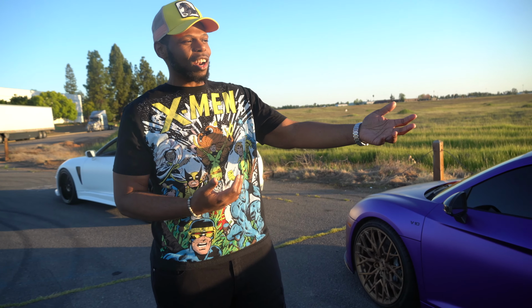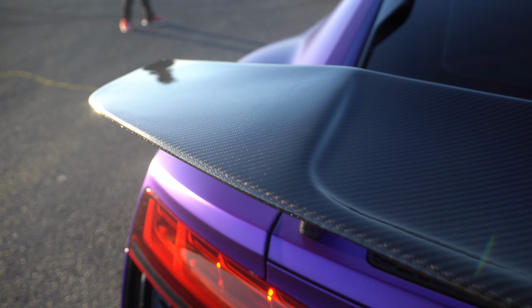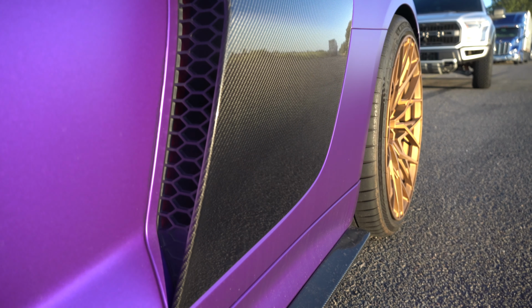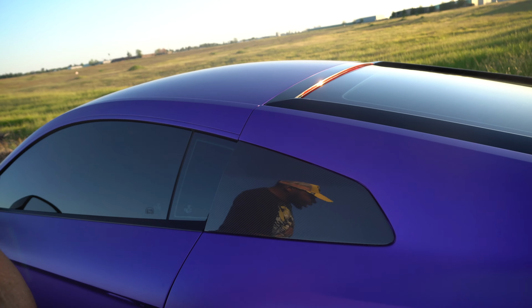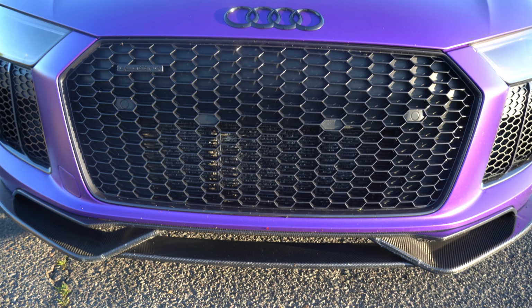You got the Vorsteiner carbon fiber add-ons. Spoiler, your rear diffuser, side skirts, your air intake? Yeah, they used to call those the door blades, but remember in the old school, they called it the Iron Man one. This was a blade. Yeah, that's true. And then they separated into the two pieces now. Yeah. Mirror caps, front splitter.